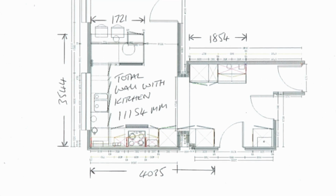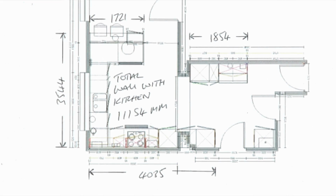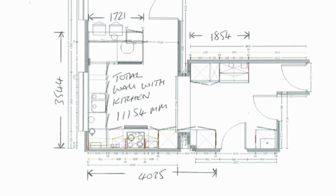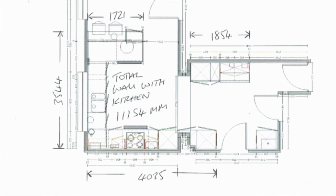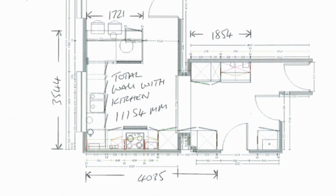If you look at the top of the design where it says 1721, that's actually a peninsula that's coming into the room. But I'm assuming that peninsula was just on a wall. It's just another kitchen run. Although it's not touching a wall, we're just going to treat it as if it is. And then on the far top right hand side, we've got an 1854. That's a couple of tall housings. It doesn't matter if it's a tall housing or it's a base unit. All we're interested in is the amount of wall that the kitchen's going to be sat on.